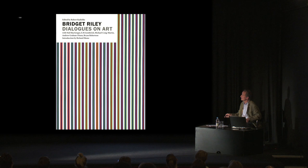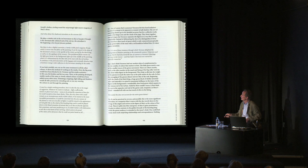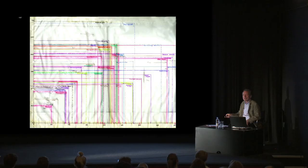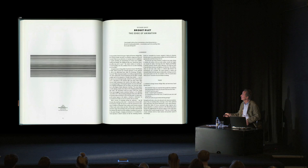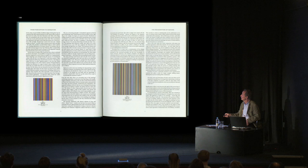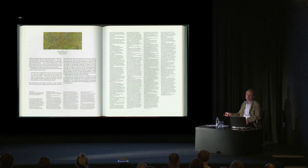Bridget Riley, I worked with a good deal on all kinds of different books and catalogues. This I show you because when Bridget Riley had a retrospective exhibition at the Tate, in the catalogue, I didn't want to have small paintings reproduced bigger than larger paintings. So I had to work out all the relative sizes of all the images. And this is the diagram that I did, where I've made a scale representation of all the paintings that we were going to reproduce. And this is the inside of the catalogue. There's a lot of typographic detail, of course, in something like this.